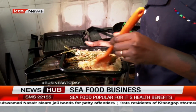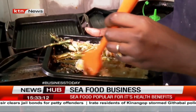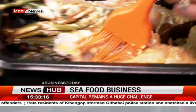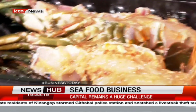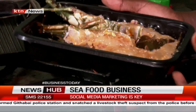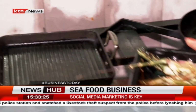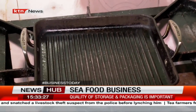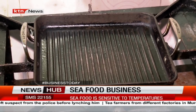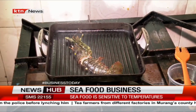What's the function of that brush? Actually, it's like painting. You need to get everything that we put on the lobster well distributed. So that's the main use of the brush. Now I'm going to put the lobster on the flesh side down.